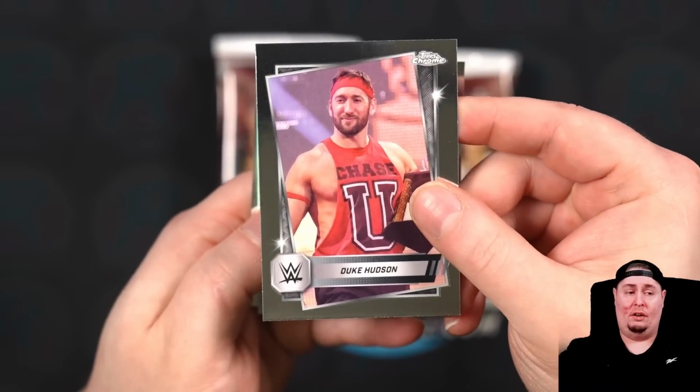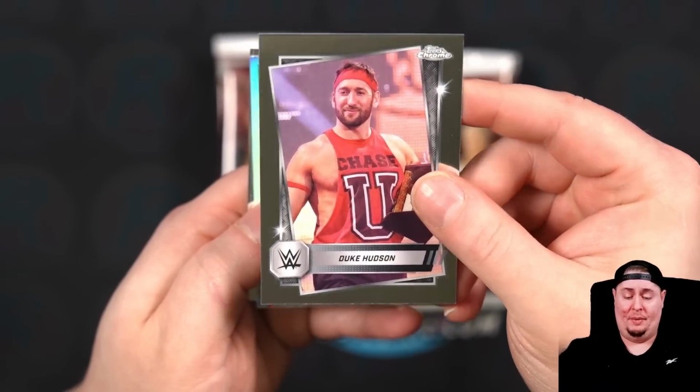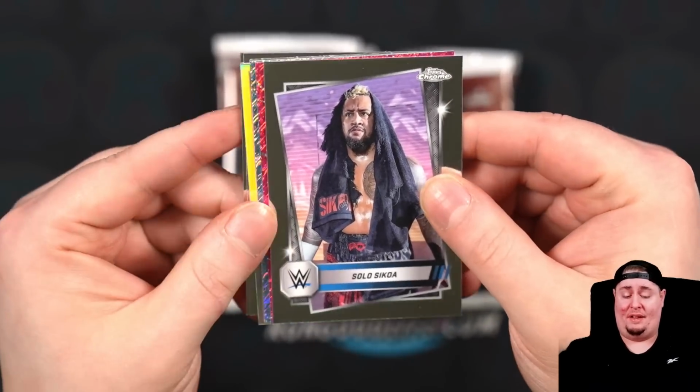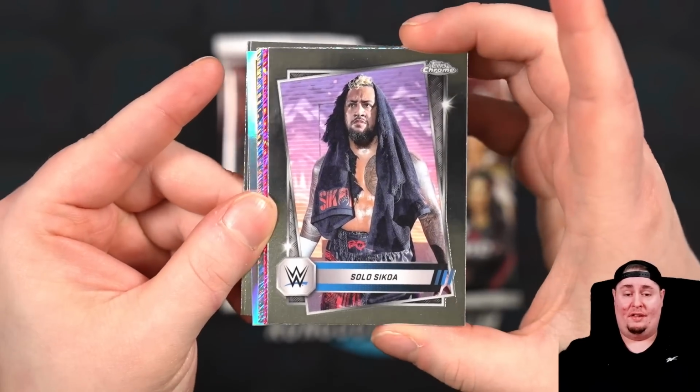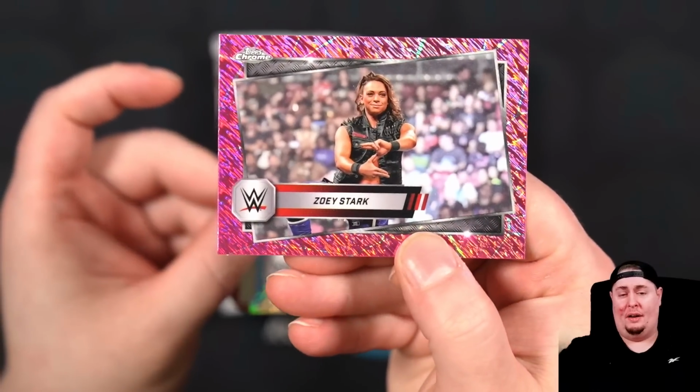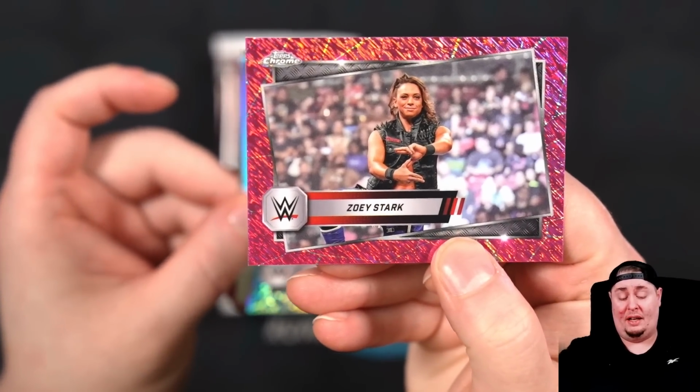These cards feel awesome in hand. Absolutely awesome. Yeah, they look really good too. I don't really have any complaints as I rip and take a look at my first cards. Solo. We love you, Solo. That's Zoe Stark on the pink shimmer. I believe the shimmers are not going to be numbered.